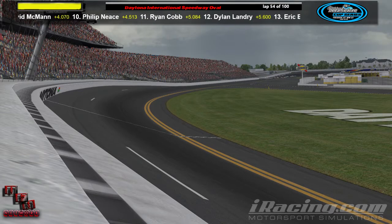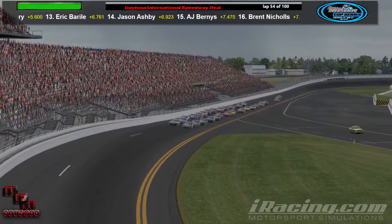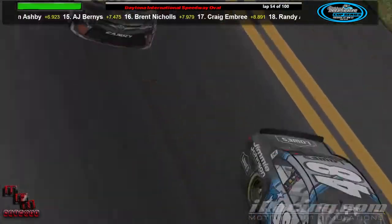Pace car towards the tri-oval. Will make its way down pit road. And there it goes. Green flag. Here they come. We are back to the race on lap 55.